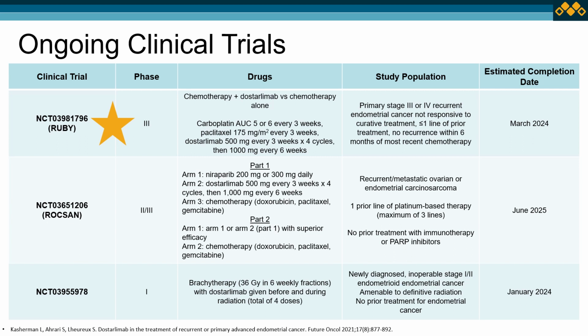And then we have the Roxanne trial, which is a phase 2 and 3 trial looking at our PARP inhibitors, so niraparib, dostarlimab, or chemotherapy. It will be the initial 3 treatment arms. And then in part 2 of the trial, whichever arm was superior in part 1 will be compared to chemotherapy with doxorubicin, paclitaxel, or gemcitabine. Again, this is for recurrent or metastatic ovarian or endometrial carcinosarcoma.